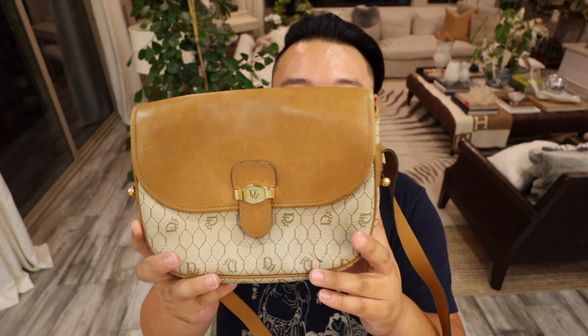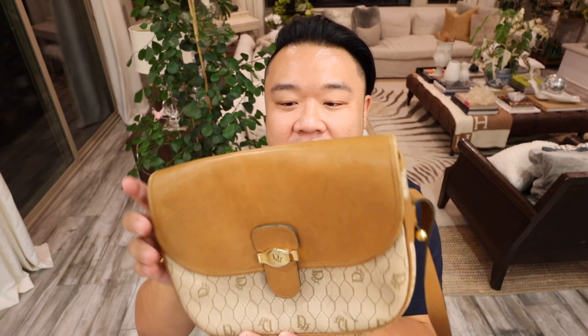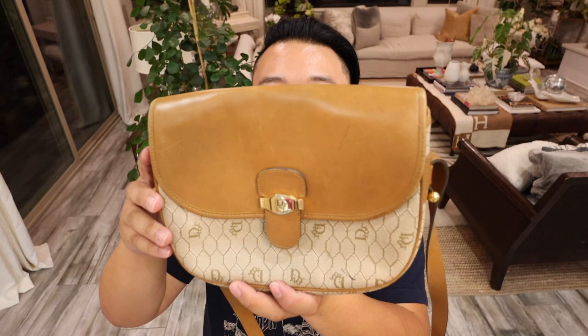I don't even know why I'm hyping it up so much, because you guys already saw it. But now that we're in the privacy of our own home, I can scream and yell to an extent, because everyone's sleeping. It's this beautiful Dior bag, in that honeycomb type of pattern for vintage Dior. Isn't it so gorgeous? It's in that coated canvas, and the rest is in this beautiful kind of glazed leather, with a magnetic top flap.